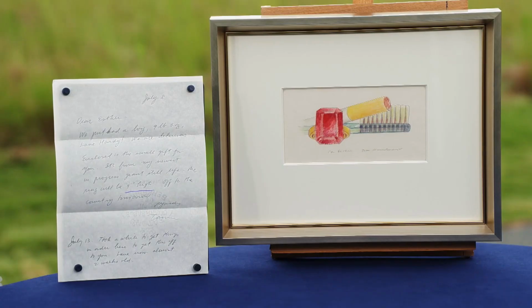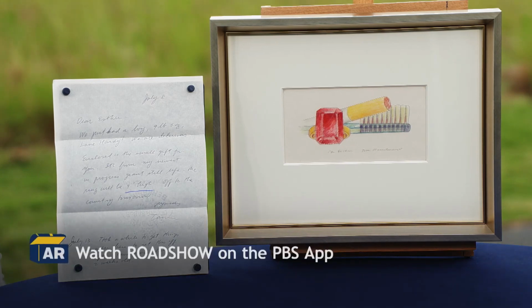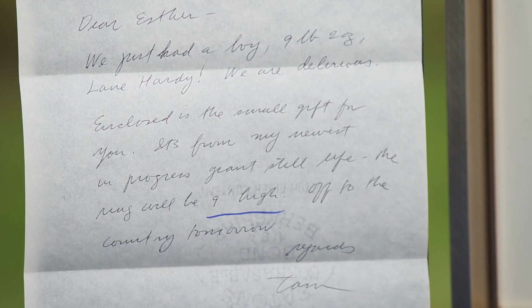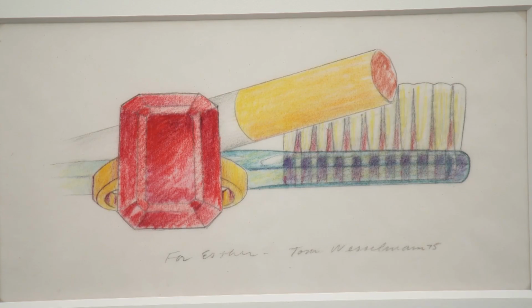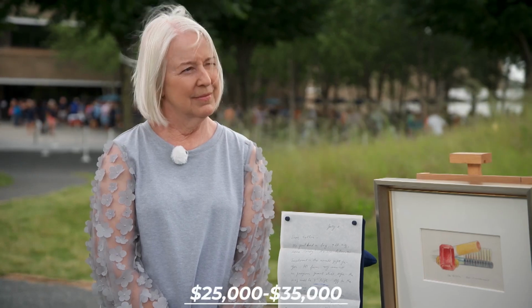Accompanying the drawing is a letter from Wesselmann, written to congratulate Esther on his newborn son, Lane Hardy. I would strongly encourage you to make a copy of the letter, but don't keep the letter itself behind the work. Describing his excitement, the letter includes the drawing as a small gift from his new giant still life in progress. Given its origin, the inscription, and the accompanying letter, the drawing is valued at... I think at auction right now, you're realistically looking at $25,000 to $35,000.